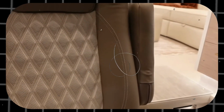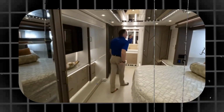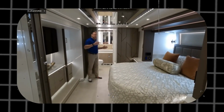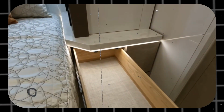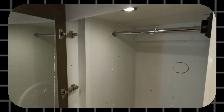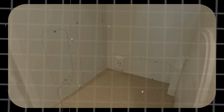Inside, you'll find spacious living areas adorned with rich leather, premium finishes, and top-tier appliances. The bedroom and bathrooms offer unparalleled comfort, while the intuitive smart automation system controls lighting, entertainment, and climate seamlessly. Every detail has been meticulously designed, from the polished wood paneling to the integrated sound system. The Liberty Coach Fairfax Edition isn't just a motorhome, it's a work of art.